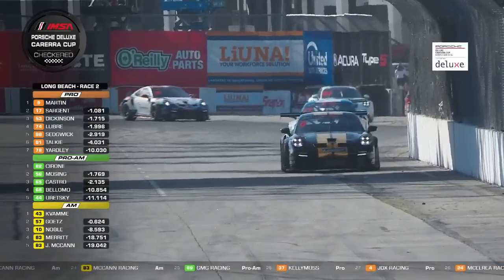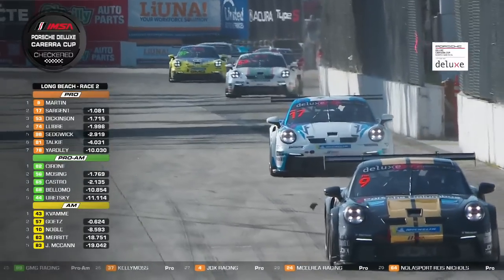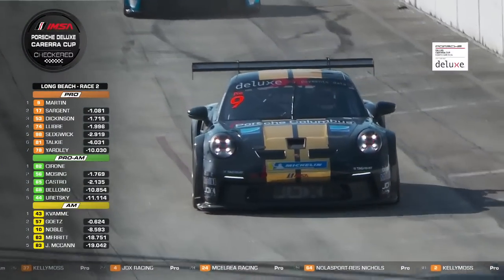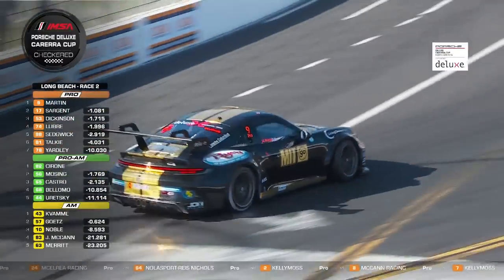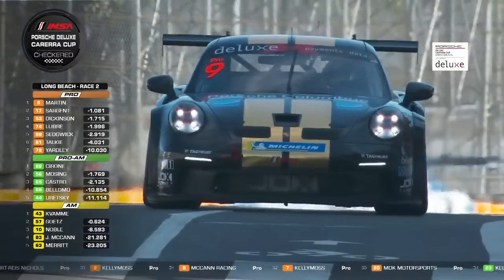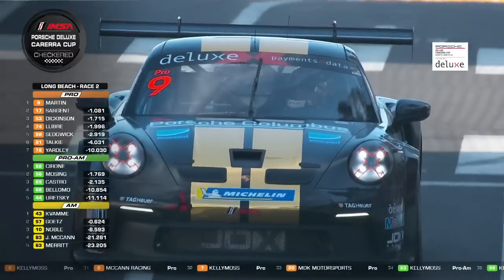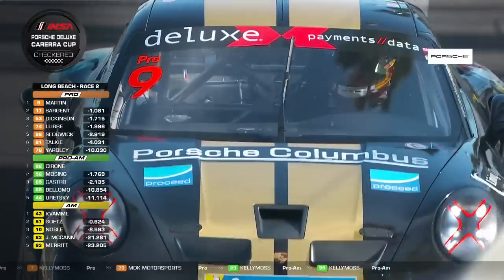Well, some new faces and some new names at the front of the championship this year, but Riley Dickinson with 3rd position will continue to lead the championship, albeit with a slightly reduced margin to Tom Sargent, who finished 2nd in front of him, so we'll close down by the difference in points between 2nd and 3rd. But Will Martin takes his first victory for JDX in the overall.